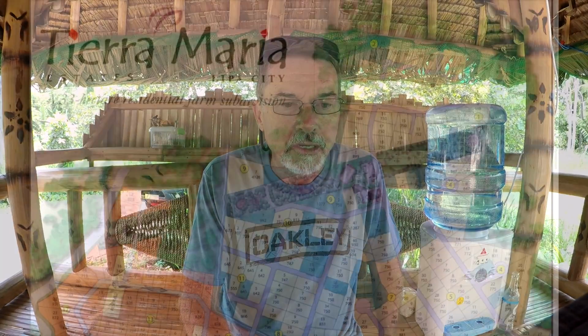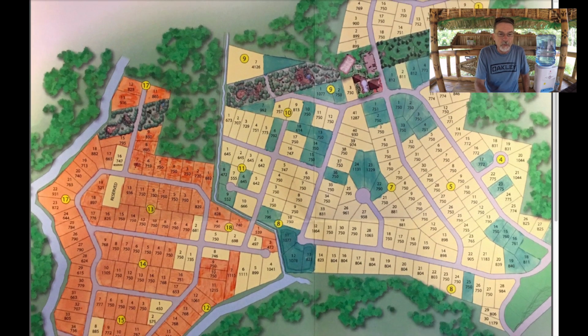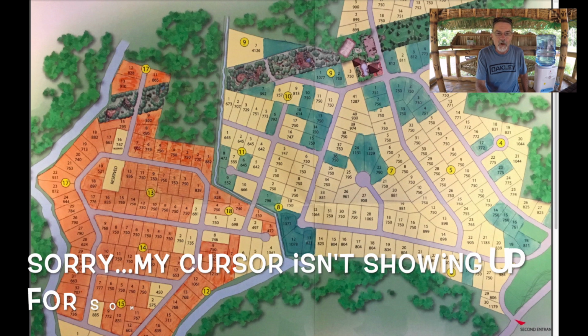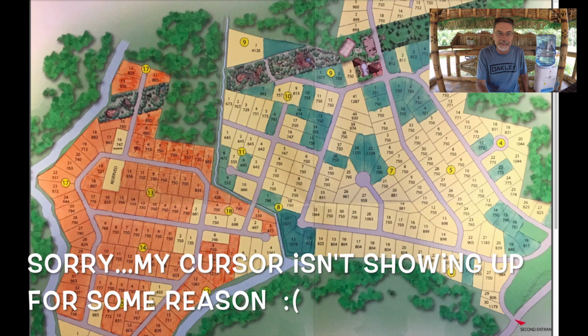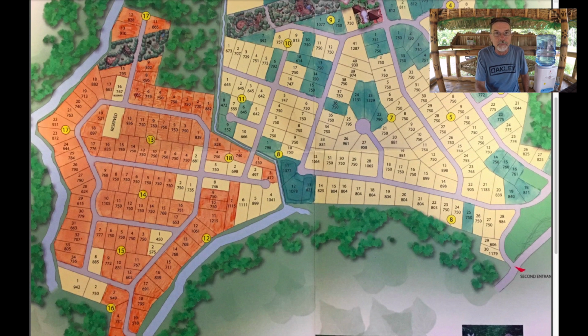So let's look at the residential farm subdivision Tierra Maria, the map here. If you see all the way to the right, all this area over here, the entranceway by the guard shack is over here where I've got my cursor. And right over here is the clubhouse. You see everything in orange over here, which was in moratorium at the time, which kind of still is, but you can do the reservation agreement.